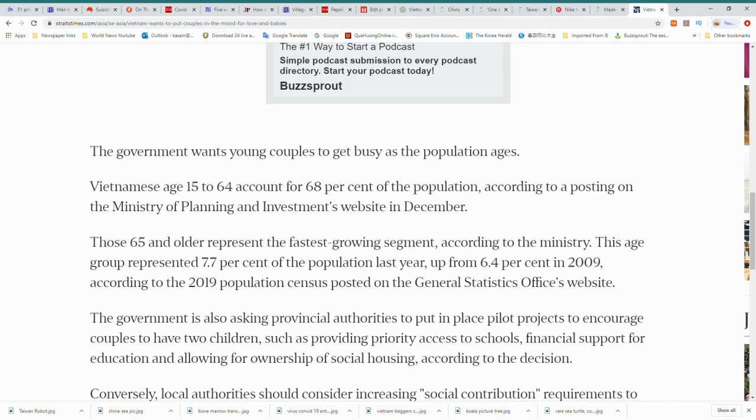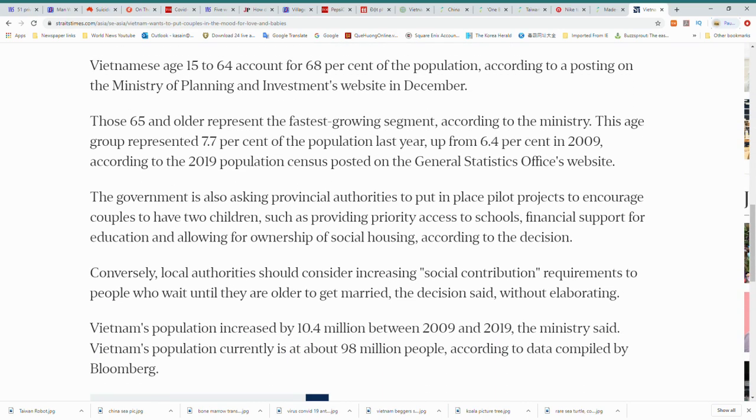Vietnamese aged 15 to 64 account for 68% of the population. Wow, that's like 70%, according to a posting on the Ministry of Planning and Investment website in December. Those 65 and older represent the fastest growing segment according to the ministry. The age group represented 7.7% of the population last year, up from 6.4% from 2009. Wow, that's about a 1.4% increase, according to the 2019 population census posted by the general statistics office.